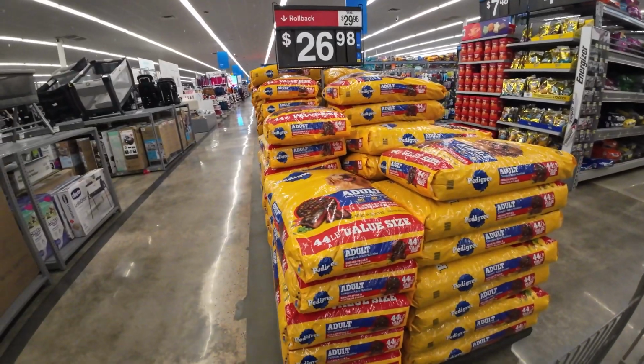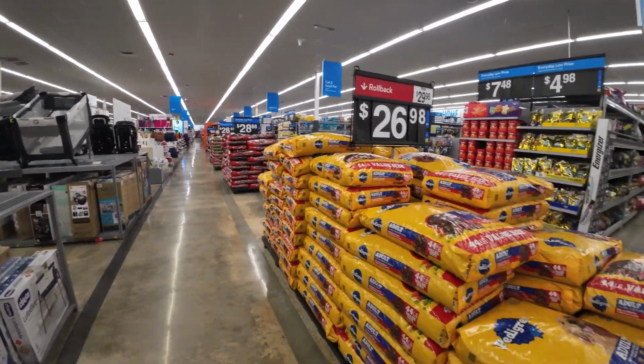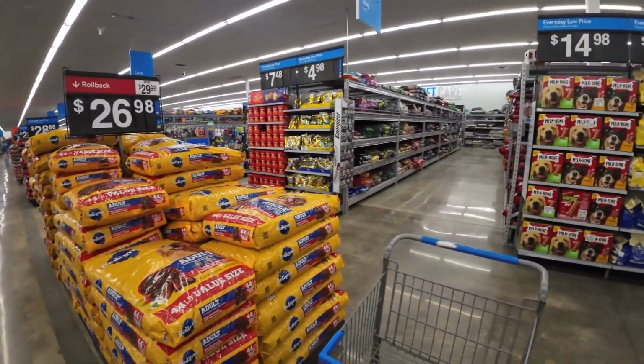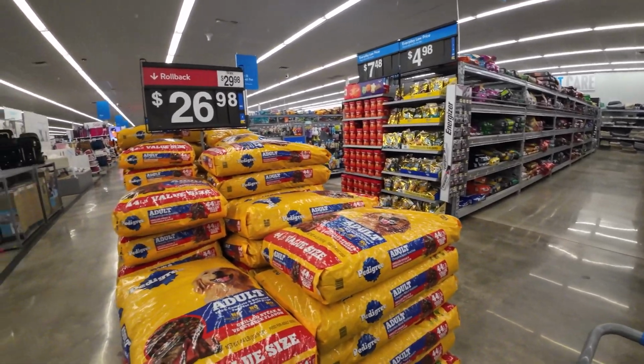Tell you what, guys, we're gonna start with the foods they have here in the aisle. Let's just see which of these three is the better one, and then we'll jump in as to what the best kibble I think I'm able to find in this Walmart.